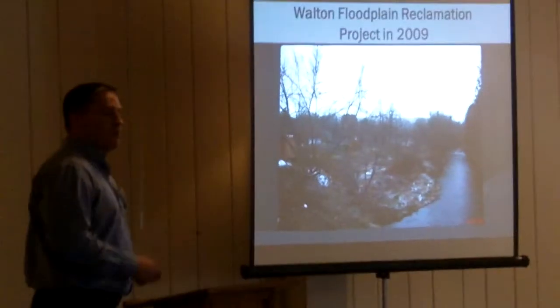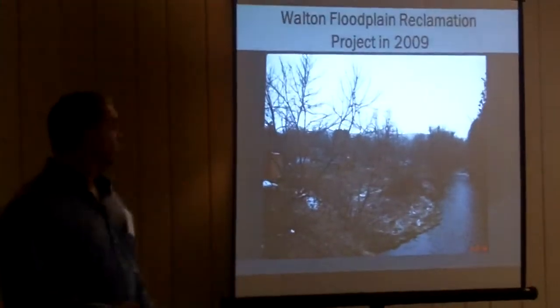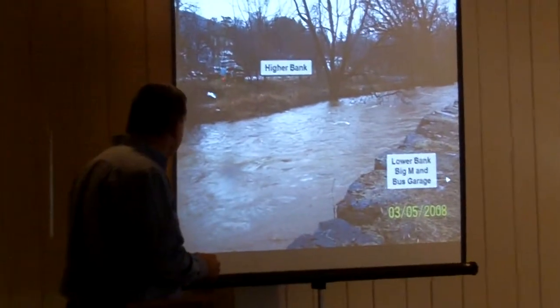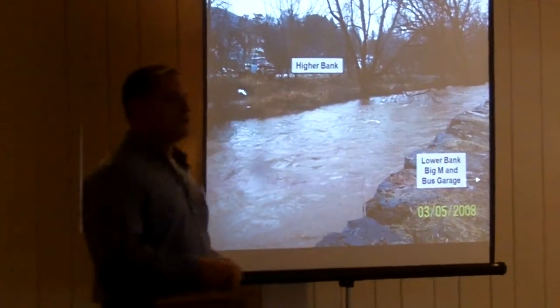This is what the site looks like from the bridge upstream. Okay, this is the fill. Look at the water level here. Look at the material hauled in here. Okay. This is the same bank. Look how much higher this, I think it's a truck, is sitting versus your actual rock wall that's protecting any of your infrastructure that's been in existence.